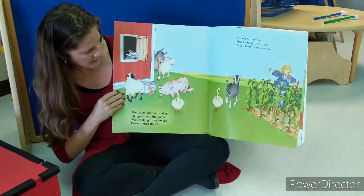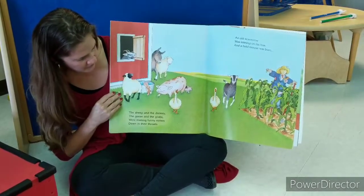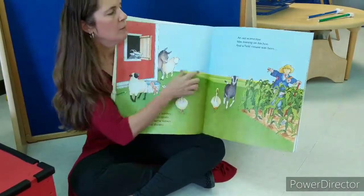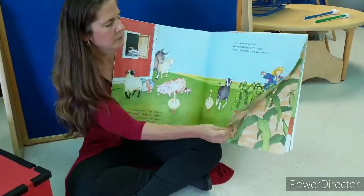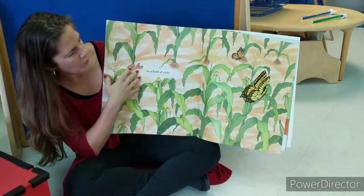The sheep and the donkeys, the geese and the goats were making funny noises down in their throats. An old scarecrow was leaning on his hoe, and a field mouse was born in a field of corn.